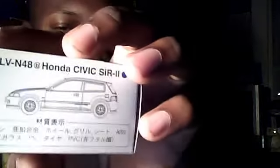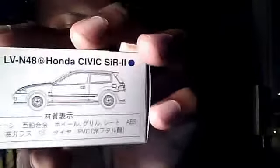Unless you actually know the specs of the vehicles, that's pretty much what you're gonna be going through. Again, I do like the detail in these things. Personally, I think I prefer these a little bit more over the Matchbox vehicles, and I kind of wish this was released for the Matchbox line a long time ago.